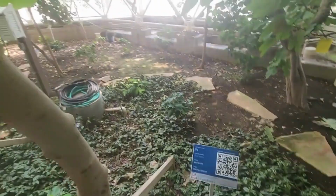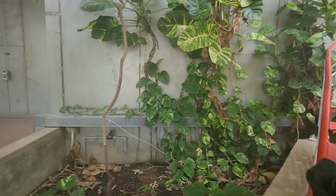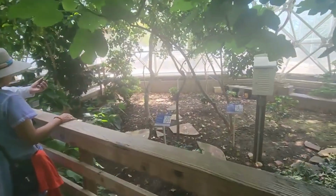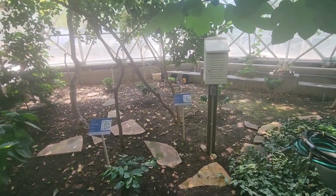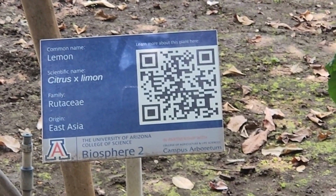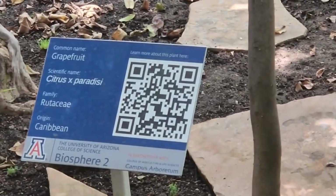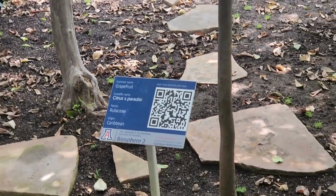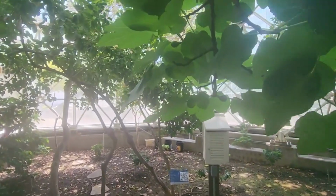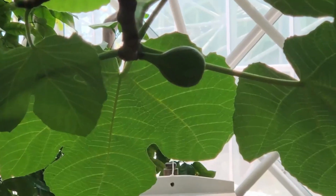From the Mediterranean. Oh, got a lemon tree. East Asia and Caribbean. Who knew?